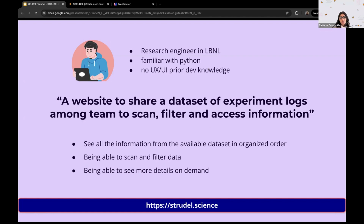So the idea they had is basically they have a data set of daily experiment logs, and they wanted to share all that information with their team and enable the team to access that information, scan it, and filter it easily. So they decided that a website will be a good way to have this use case implemented, and a website with an organized view of all this information with scan and filter features should be doable and should be easy to get done.